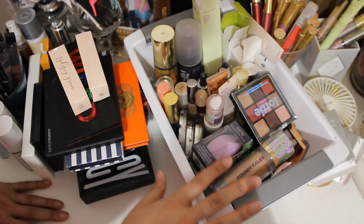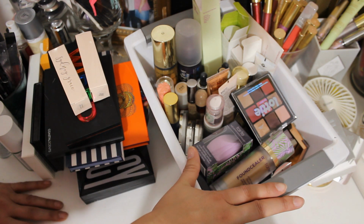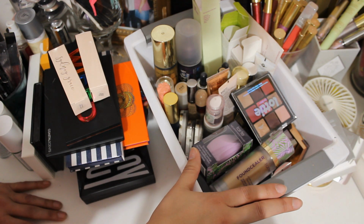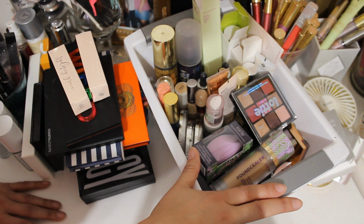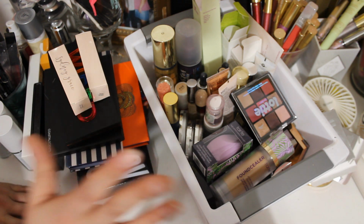Like I said, I say that because I have so many new products in here, and I just want to enjoy using them and share my thoughts and opinions on them without feeling weighed down by the idea of what a real review is. I don't know if this even makes sense or matters to you guys, me rambling on and on about this, but I just want to say that.